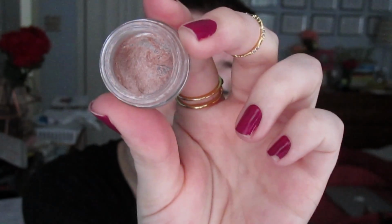I'm using my Benefit RSVP just to lay down a base, and I am so close to being done with this, you guys. I don't know if you can tell, but I keep having to scrape around the edges to get product back in the middle. And yeah, this is going to be done, oh god, it lasts forever, but hopefully it'll be done soon.